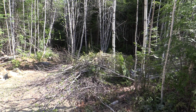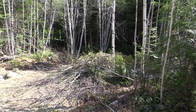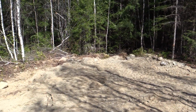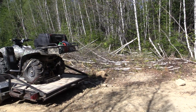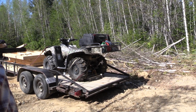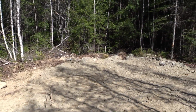There's a brush pile I gotta move so we can get the outhouse over there. Get the trailer over here, four-wheeler and stuff I gotta unload. I'll load all that. I'll get that straightened out. My brother said he's on his way, so we shall see.